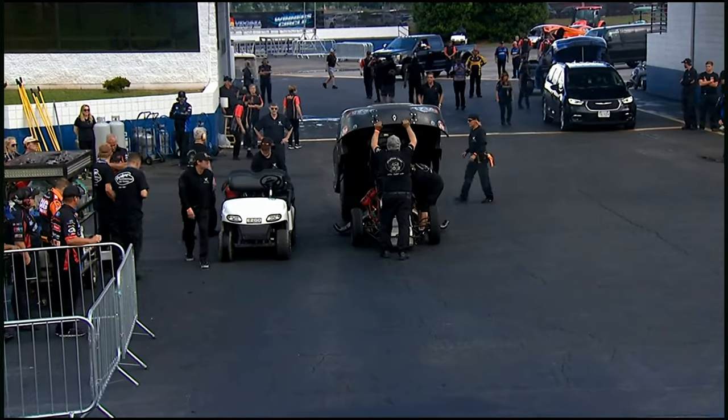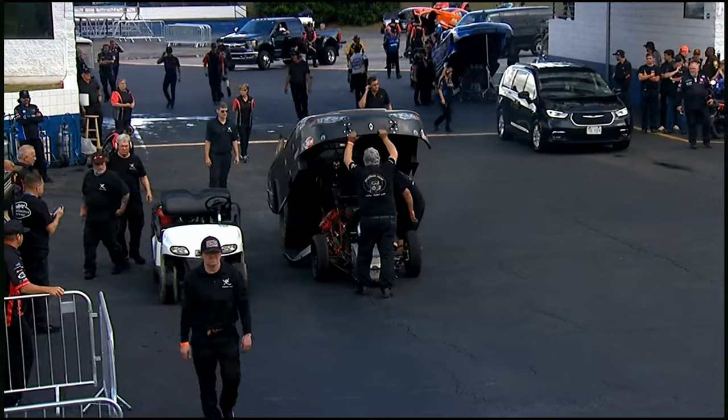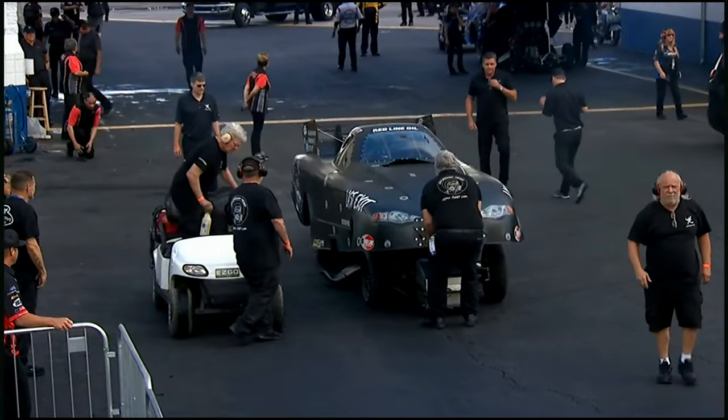So it's not too warm. It's a little humid. The track has been freshly prepped, and I don't know about you, I've been waiting 2 years to see this again here at Virginia Motorsports Park.